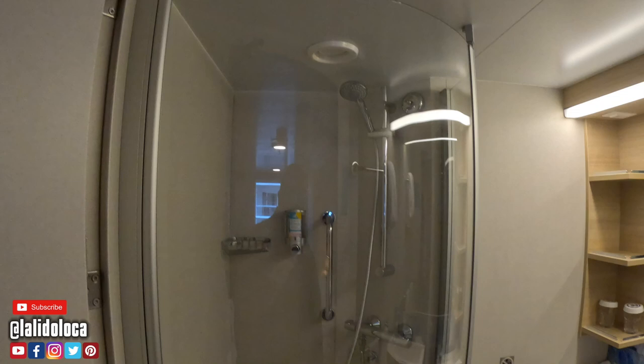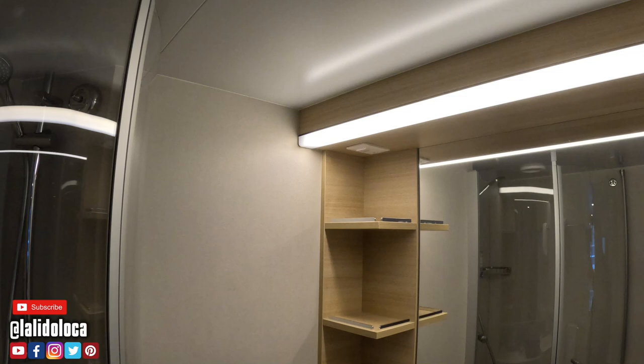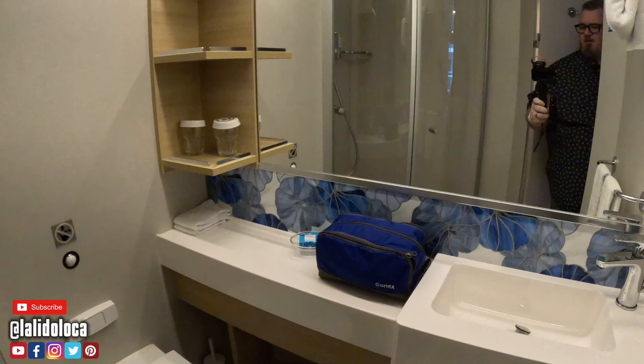That could be video worthy. There is an outlet for a shaver up there. You have some shelves with little rails, hope stuff doesn't fall off. We've got the blue bag of toiletry goodness that I work out of. We've got a towel, a couple hand towels.